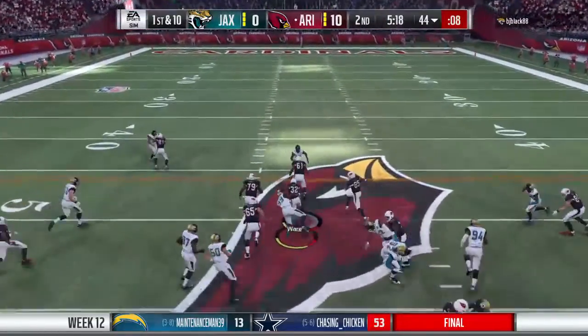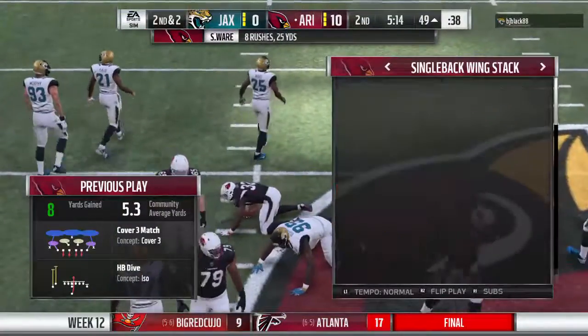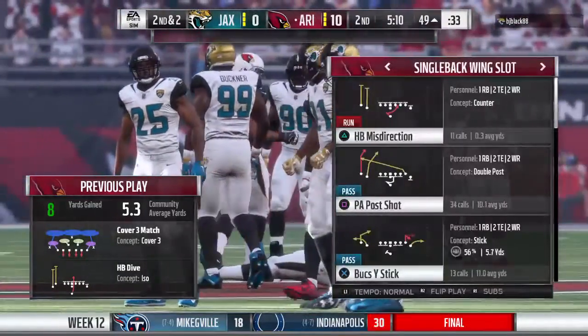Then he'll give it here to his running back. And he's got this one just across midfield to the 49. 8 yards on the pickup, and now they'll have some options on second and short.